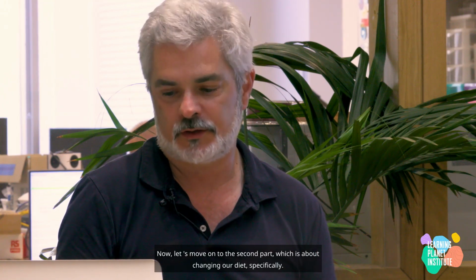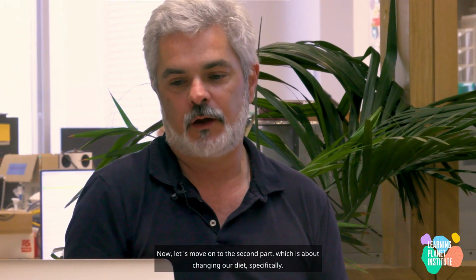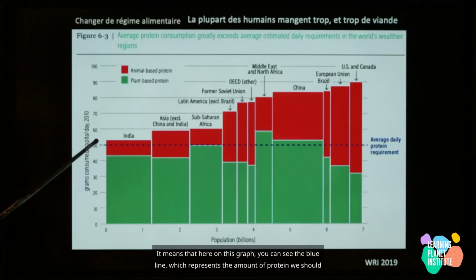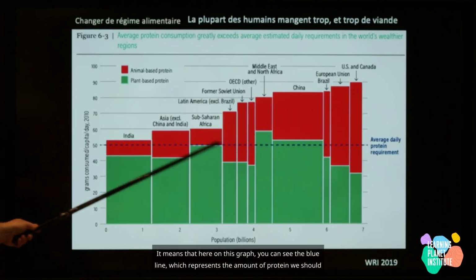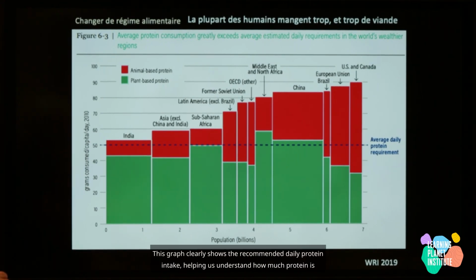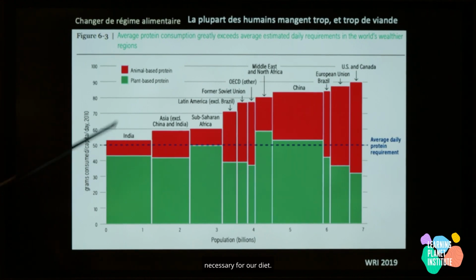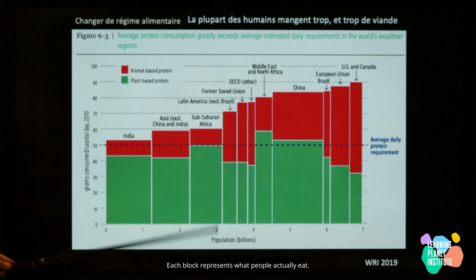Now let's move on to the second part, which is about changing our diet specifically. So what does changing our diet mean in practical terms? It means that here on this graph you can see the blue line, which represents the amount of protein we should eat per day. This graph clearly shows the recommended daily protein intake, helping us understand how much protein is necessary for our diet. Each block represents what people actually eat.